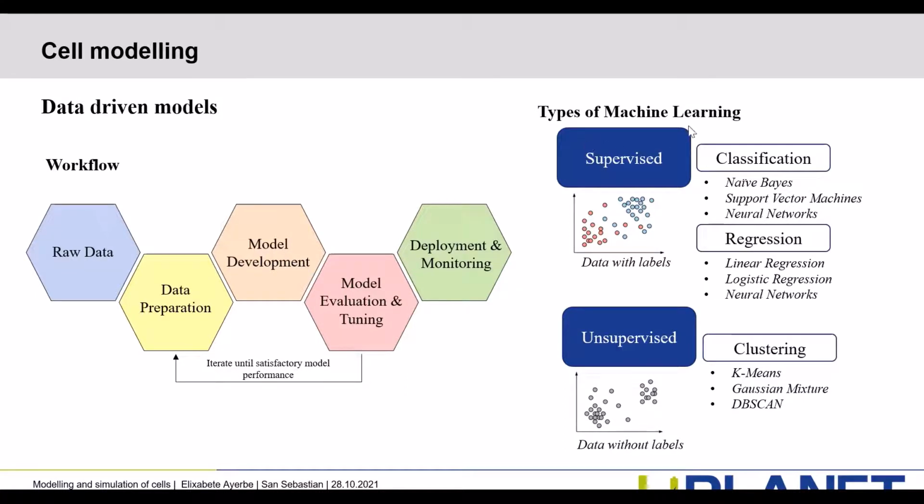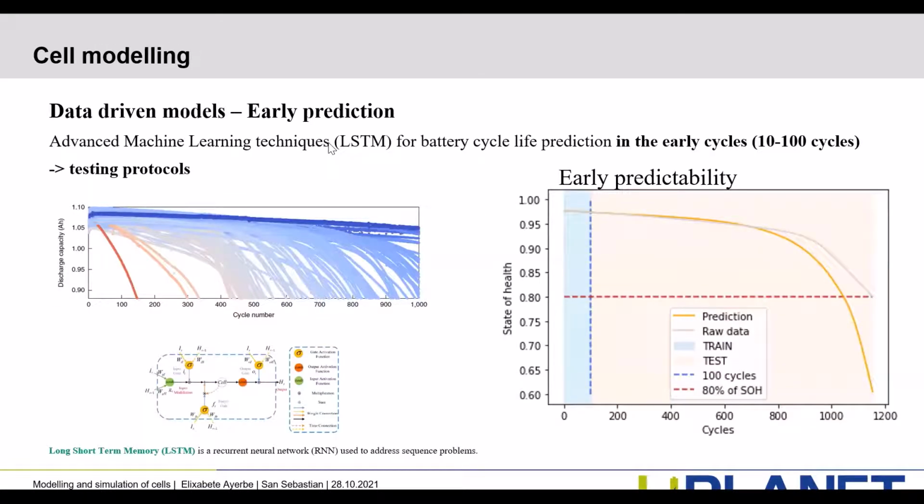In terms of types of machine learning, we can have supervised and unsupervised models. Supervised means the data has labels, while in unsupervised models the data doesn't have labels. Supervised learning can be used for classification, as we showed previously, and also regression, which is predicting certain values. In the case of unsupervised learning, we can have clustering. Here, we have recently started working on implementing data-driven models. We took data from this paper.